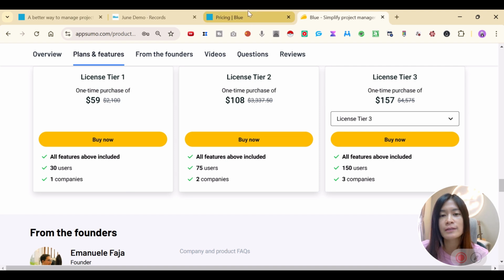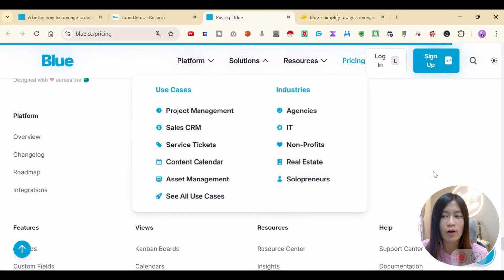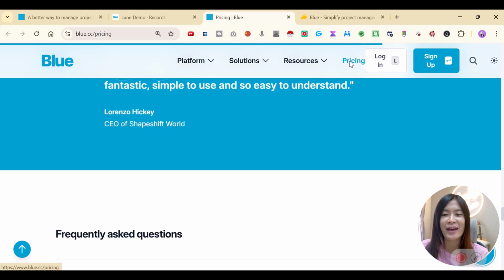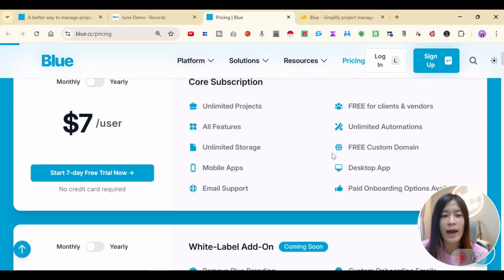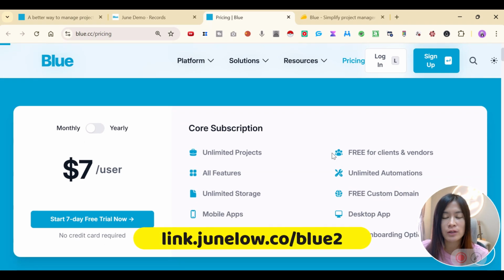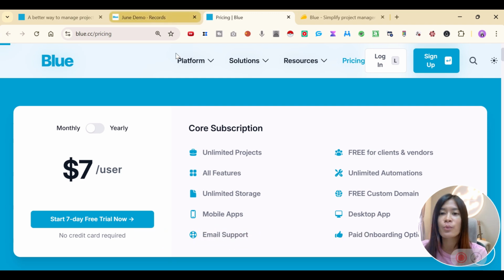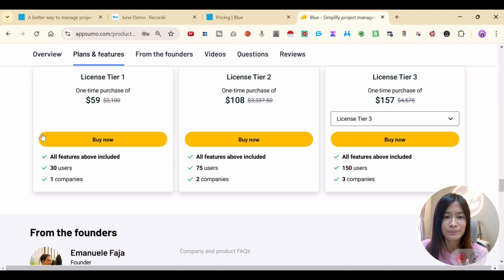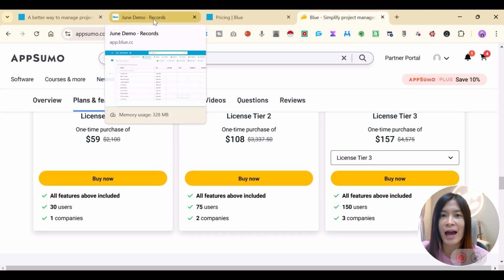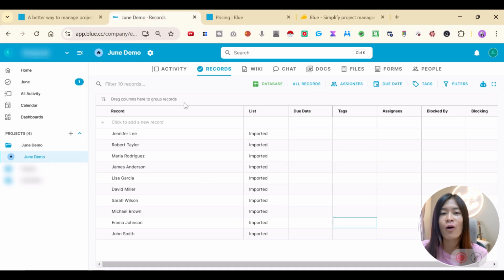I've started using it. And if you are watching this video in the very far future, you can also get this software at only $7 per user, which is also way cheaper than what Trello is charging and what Airtable is charging. That's why I bought one license tier from AppSumo right now, and I will show you guys how I am using it, and all the different features.